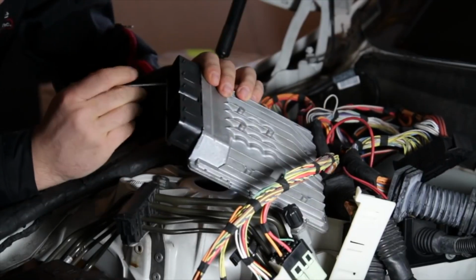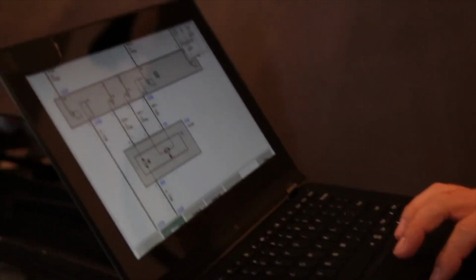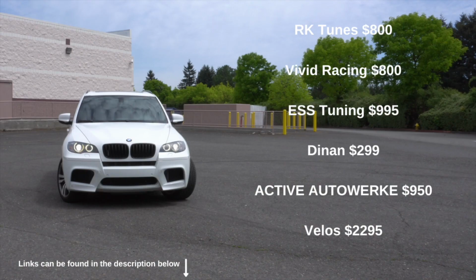A proper tune will be able to increase boost pressure, increase RPM rev limit, improve throttle response, remove top speed governor, remove the check engine light if you decide to go catless. With the list of following tunes, many other features and options can be added and configured for S63 engines.